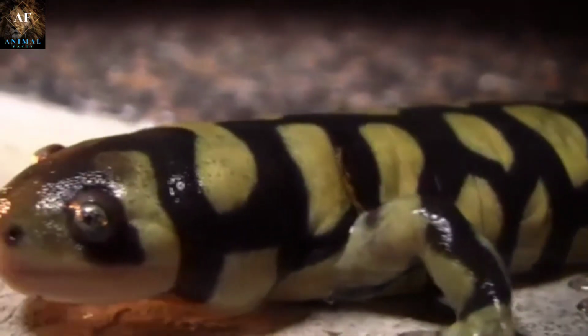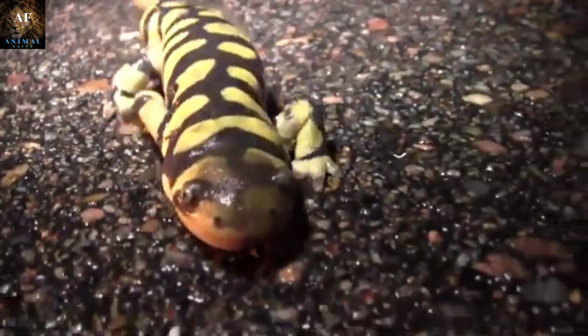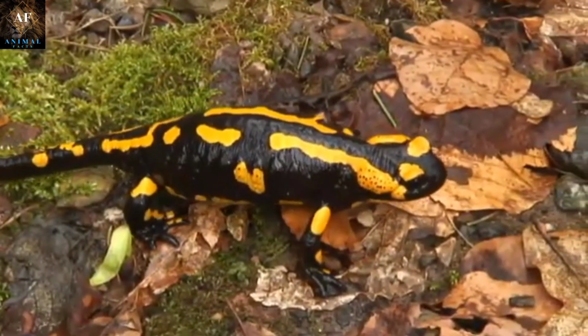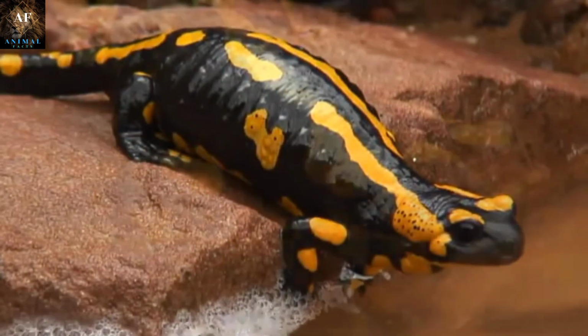After metamorphosis, salamanders become terrestrial or semi-terrestrial, depending on the species. They have the ability to breathe air and typically inhabit damp, wooded areas, leaf litter, or burrows near water sources. Some species remain close to water, while others may venture farther inland.